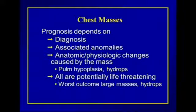So let's move on and start talking about some chest masses. The prognosis for the fetus with a chest mass depends on first the type of diagnosis, whether there are any associated anomalies, and mostly it depends on what the anatomic and physiologic changes are that are caused by the mass. Does the mass cause pulmonary hypoplasia? Does the mass create hydrops in the fetus? All chest masses are potentially life-threatening. The fetuses with larger masses and the presence of hydrops, of course, not surprisingly, have the worst outcome.